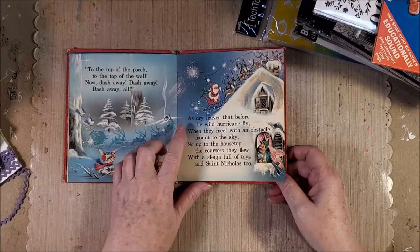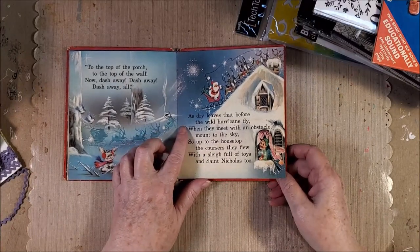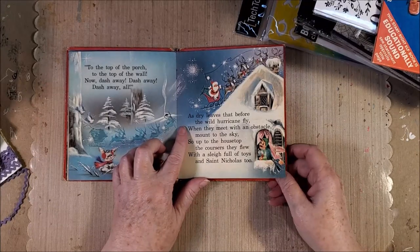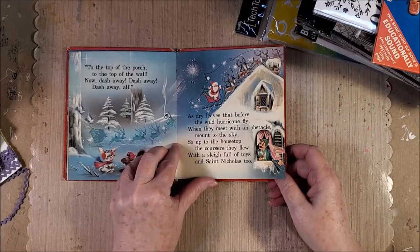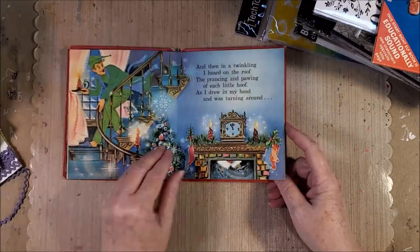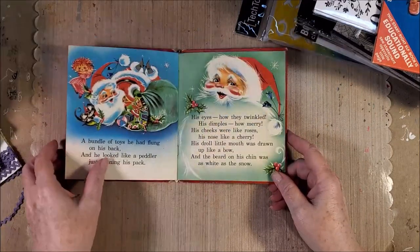Now that's interesting. I don't know that I've ever read it that way. Maybe I have not read the... It says, as dry leaves that before the wild hurricane fly, when they meet with an obstacle, mount to the sky. That's interesting. I may need to get out some of the other books and read them again. But anyways, I got those.